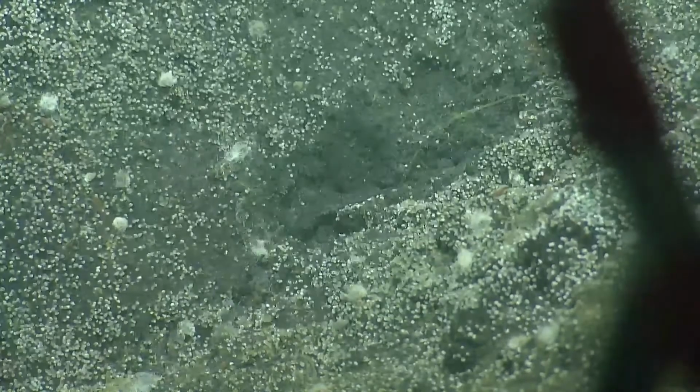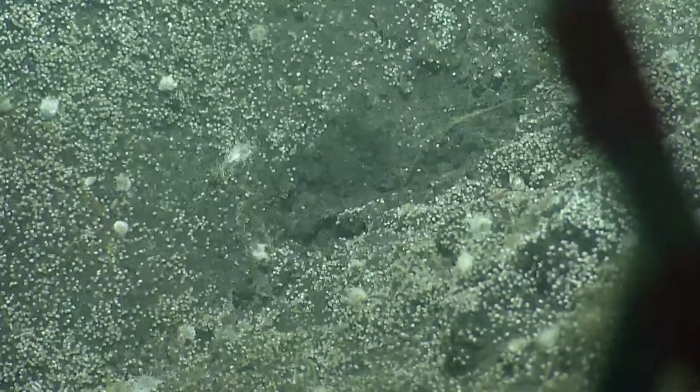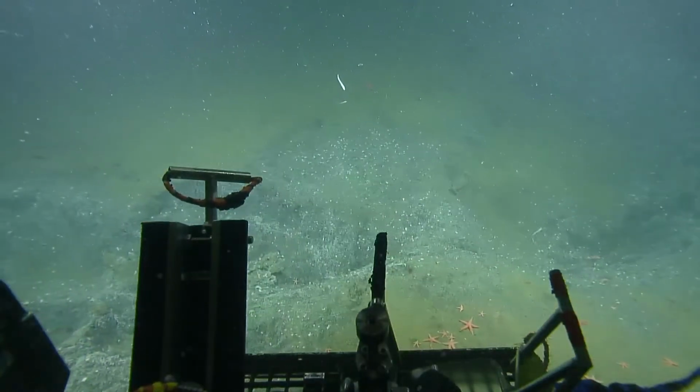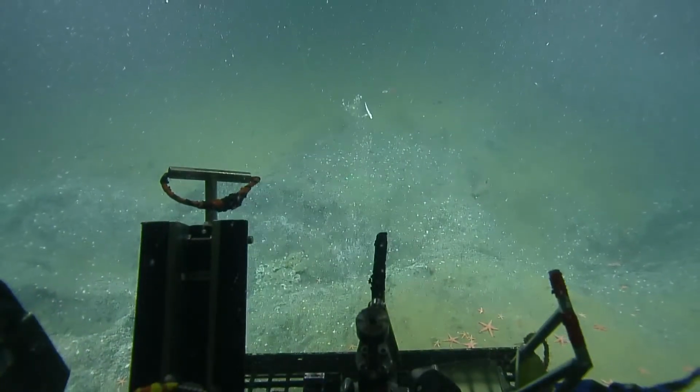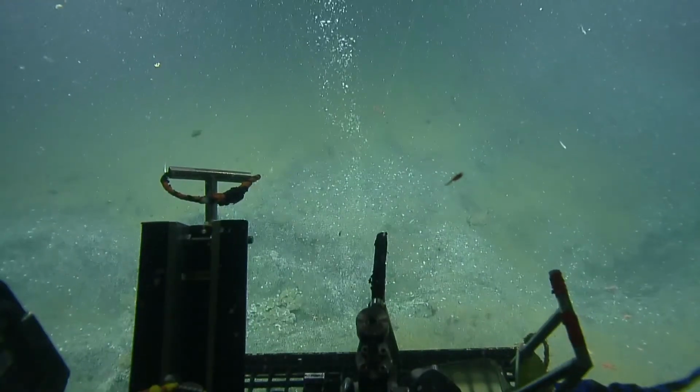Yeah, I think that the white is bubbles. Wow. Oh, that is a huge hole right in front of us. Bubble stream on the other side. That's a lot. There's more of this kind of ravine to our port side too.